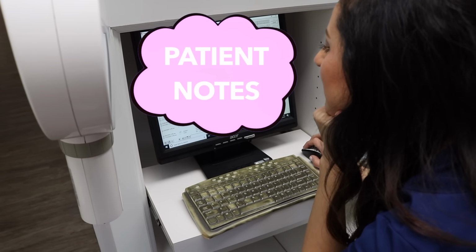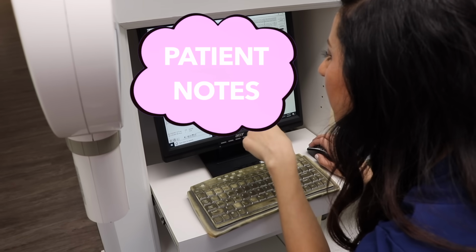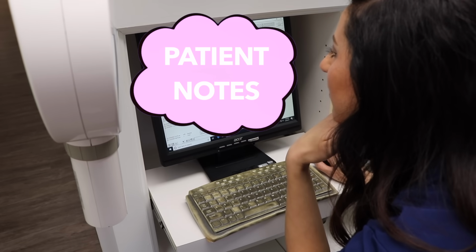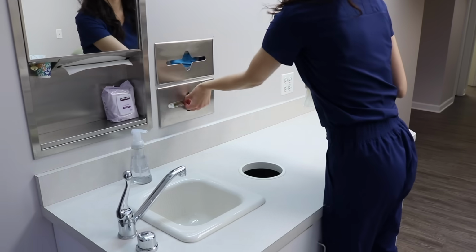I review each patient and make sure I take notes as to who needs x-rays and who needs fluoride, who is getting what type of cleaning, etc. It also helps me refresh on everyone's name because sometimes you only get to see certain patients twice a year.